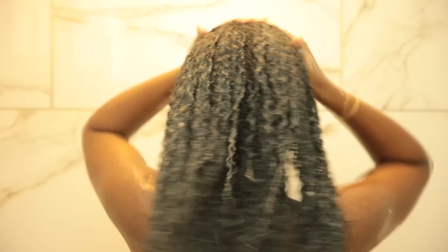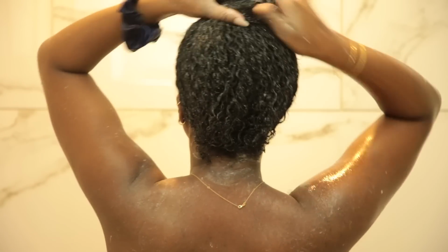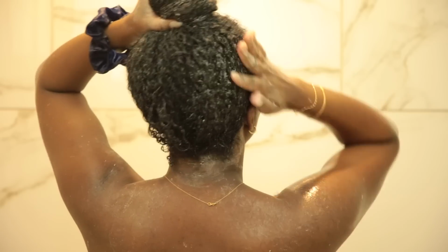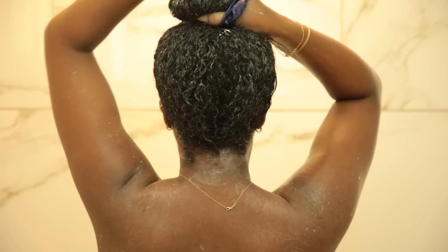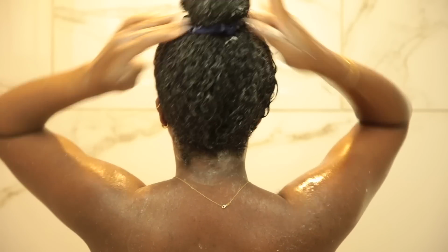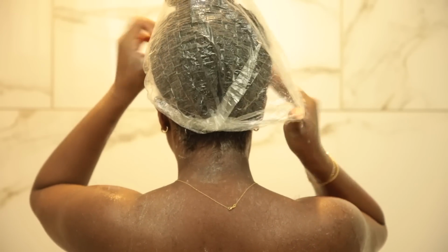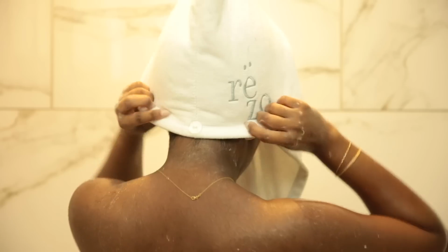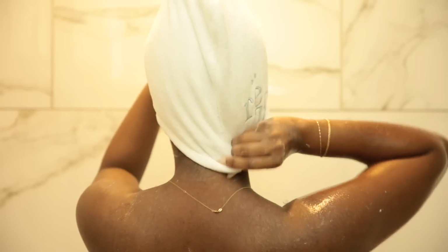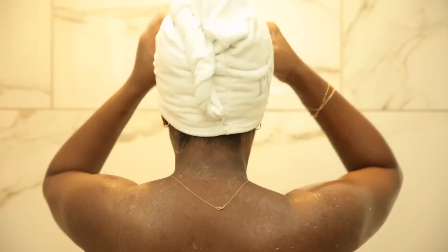So after I'm done applying that to my hair evenly on the other side as well, I'm going to put my hair up in a high loose bun with a silk scrunchie, and like I said, I will be leaving this in overnight. So I'm going to put a plastic cap over top of that and use a microfiber turbie twist towel thingy. I think that's what you call that. And I'm going to put that over top just because it's more comfortable to sleep in, rather than just the plastic cap.